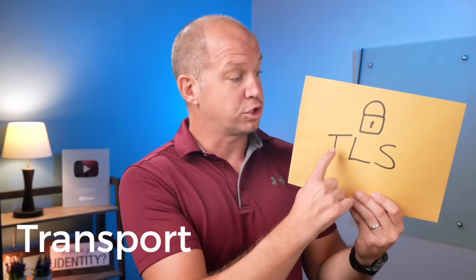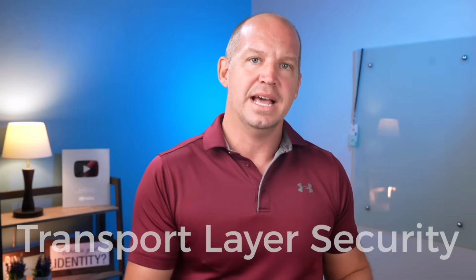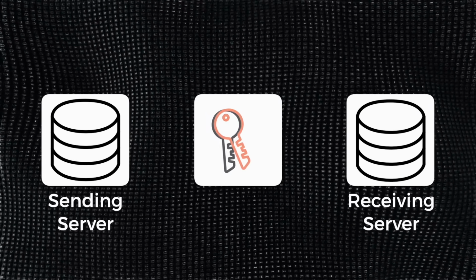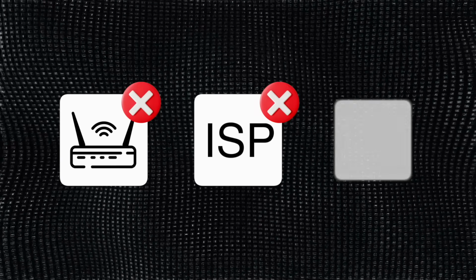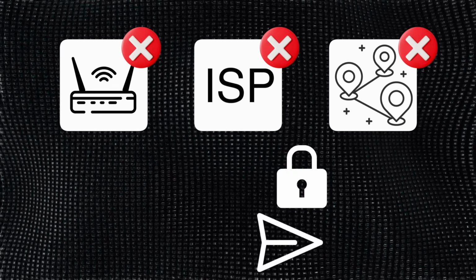So to fix that, we added something called TLS, or Transport Layer Security, which was officially standardized in 1999. It's basically like putting your message into a locked bag during transport. Only the sending server and the receiving server negotiate a shared key to lock and unlock this bag for that specific trip. None of the routers, internet service providers, or internet hops in between can open it. It's secure while it's moving.